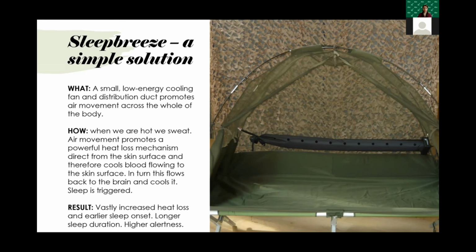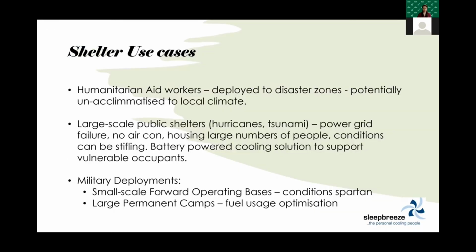So that's the product. It collapses down into a very small area, and basically it's very lightweight. It can run off a battery if you need it to, or run off mains electricity if you have access to that. So there are plenty of use cases for the Sleepbreeze.